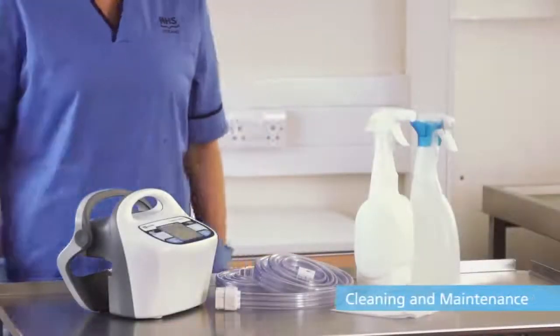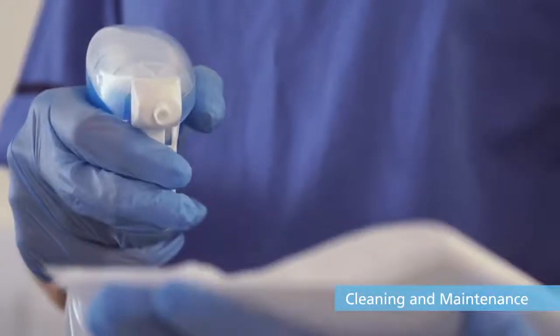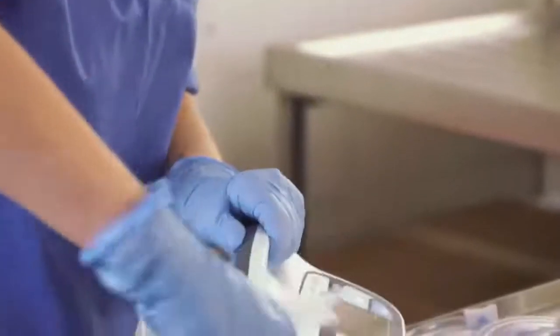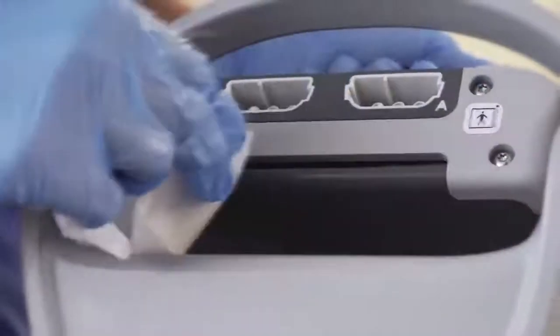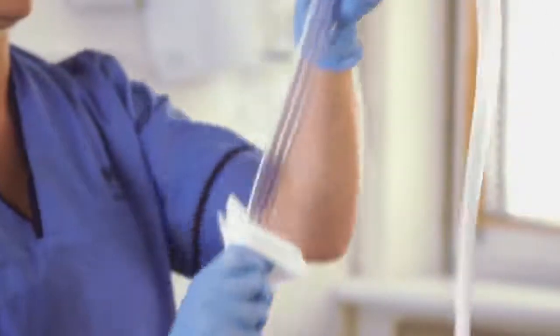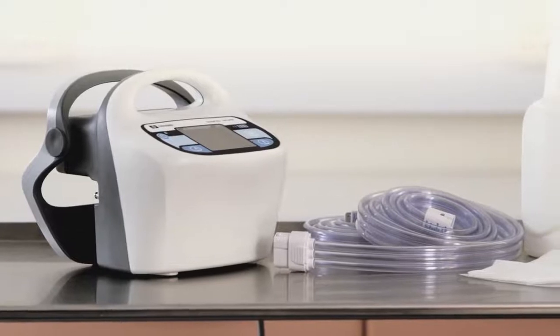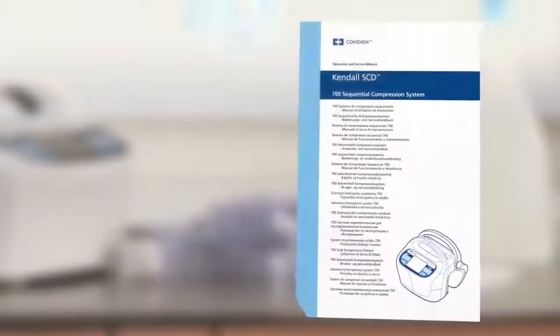The Kendall SCD 700 series controller can be cleaned with a soft cloth dampened with water or a mild detergent. To sanitize the device, apply cleaning agents with a cloth or wipe. Avoid excessive spraying, especially in the areas of the connection ports on the back of the device. The tube sets can be cleaned with a soft cloth dampened with water or a mild detergent. A full list of approved cleaning agents for the controller and tubing sets are available in the IFU manual.